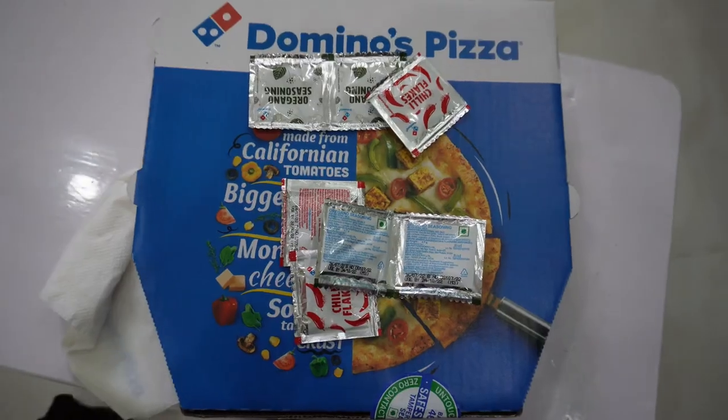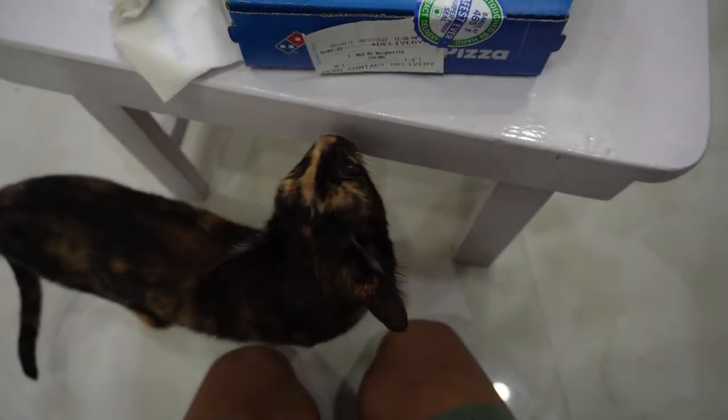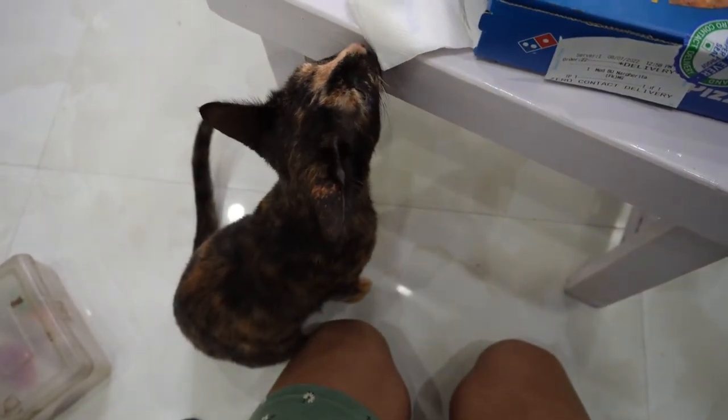Much later. We have got pizza. You cannot eat anything without Coco's inspection. She is the food inspector of the house.